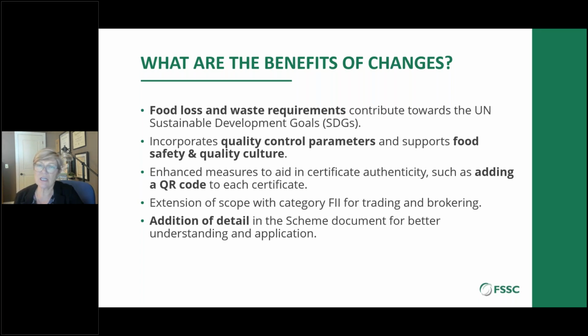So what are the benefits of these changes? So as we talked about, you know, our vision to make the world a better place, one of the key new changes was incorporation of requirements for monitoring and reducing food loss and waste. And again, we believe that that can help our stakeholders and our companies also contribute to their sustainability goals. We've incorporated new quality control parameters, which we haven't done before, to support food safety and quality culture within all our certified companies. So as I said, we hope that we are helping support the companies in making them better.